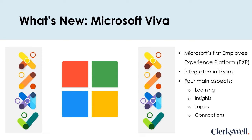So now the Power Platform definitely has potential to create lots of great things for employee experience, but the tools do require some learning and reasonable investment of effort. If, however, you're already using Microsoft 365, there are quicker wins. In fact, earlier this year, Microsoft launched Viva, which is their first employee experience platform. And they launched that in response to the changing working world and the call for a better experience for employees.